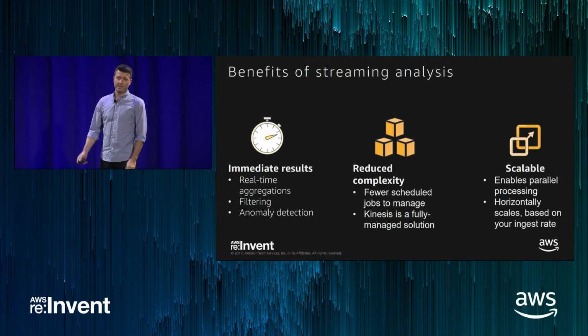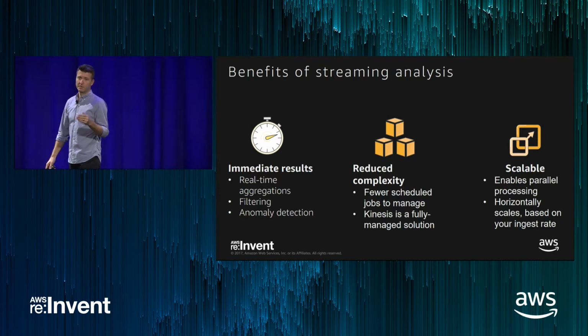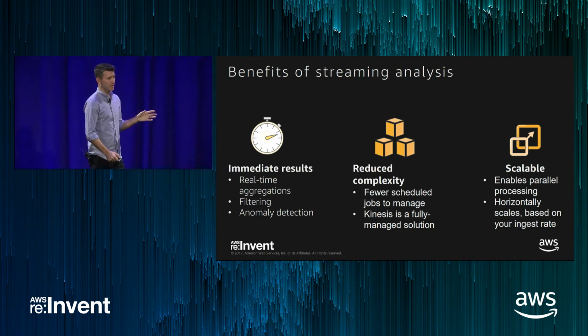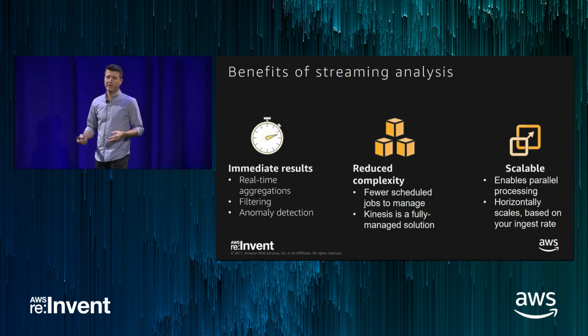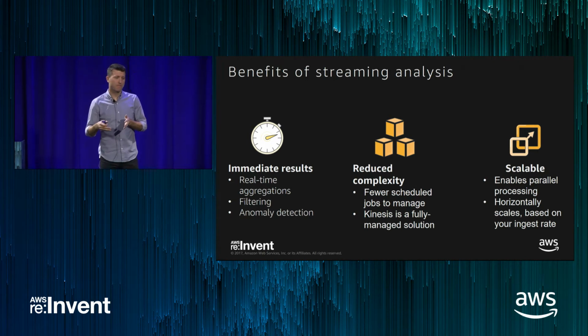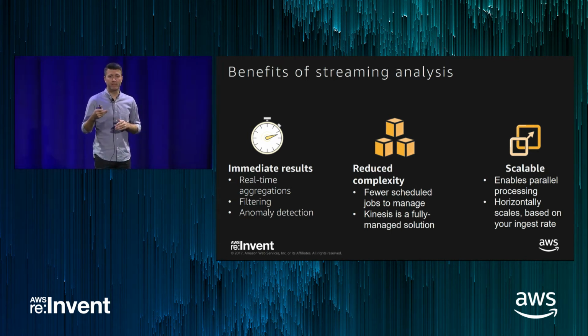Things like anomaly detection. So I talked about the credit card use case. That is one of the great benefits of getting immediate results from your streaming data: was my credit card used in a place where it shouldn't have been? In a more realistic sense, we have a lot of customers who collect all of their application logs across all of their servers in their fleet. That could be dozens or hundreds of servers. They can stream all those logs through a Kinesis stream or Kinesis Firehose, and they analyze it with something like Kinesis Analytics, and they look for anomalies.